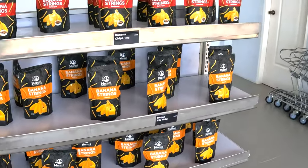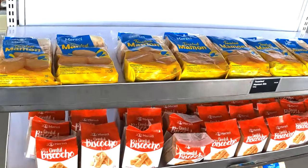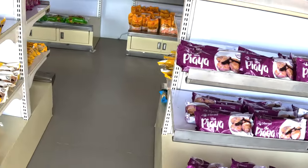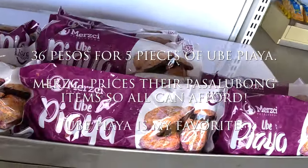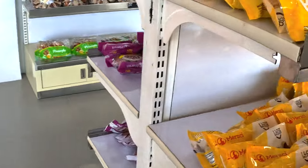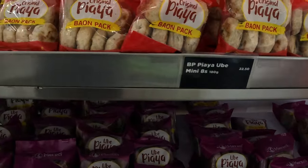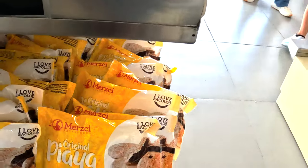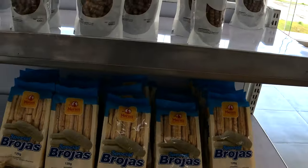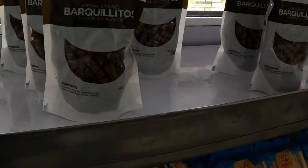Banana strings. Wow. Biscotto. Toasted lemon. Am I looking at it right? 36 pesos? My gosh, what a deal. And these are the snack packs. Bacon piaya? Ooh, I'm not sure about that one. Here's the original flavor, muscovado sugar. Here's some barquilitos.